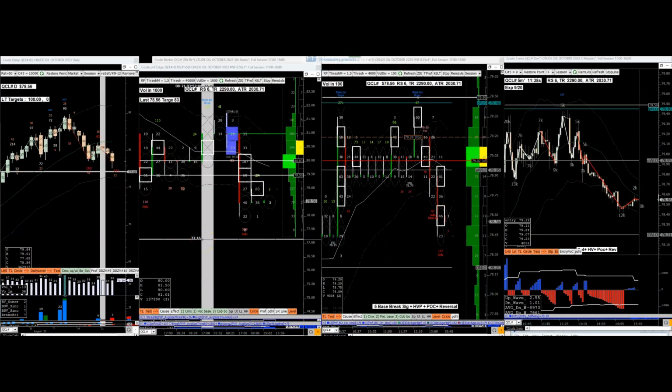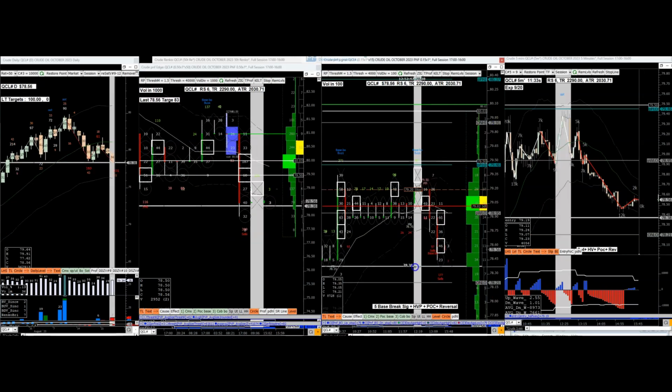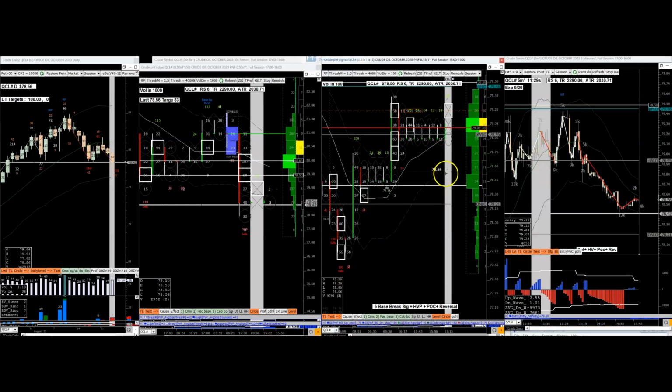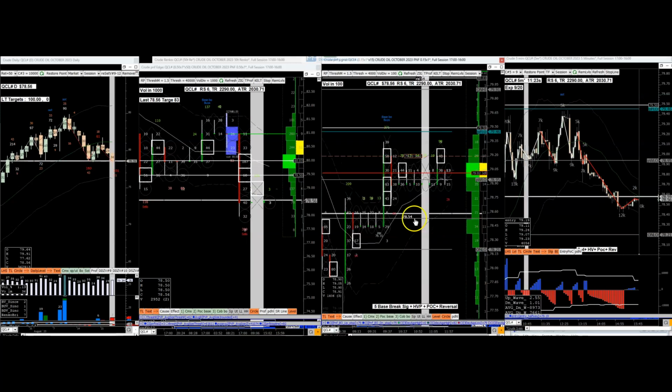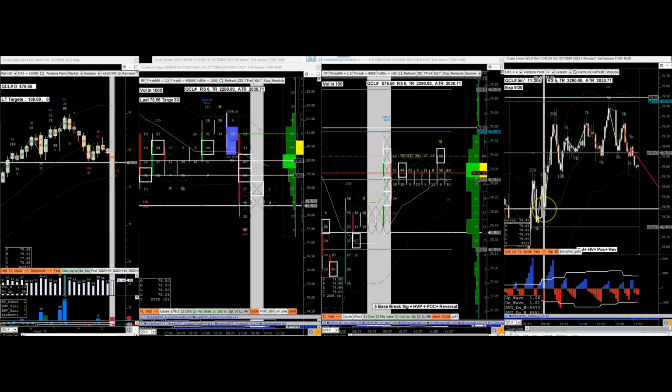Now let's take a look at oil. Oil, I mean, was so close, but no cigar. So right here, you had the reaccumulation here, pop. Oh, where this was.